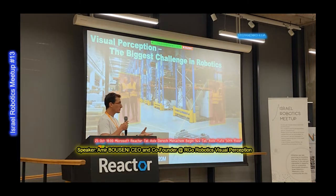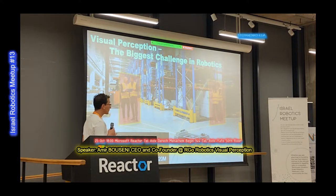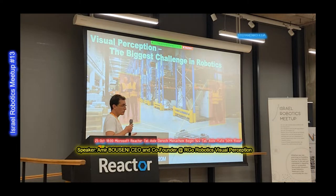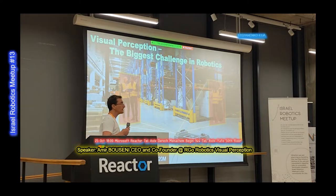So everyone that tried to make a robot to be able to move around in a complex environment knows that this will require a lot of work. It requires unique expertise that is not widely available. There's a need to know geometrical computer vision, deep learning, sensor fusion, complex tasks. And there's a need for long development. So practically, it takes many years to develop such a system.